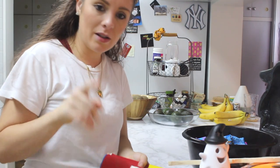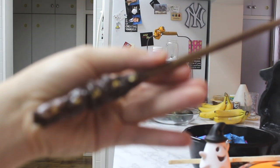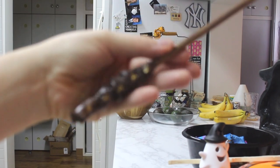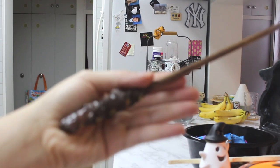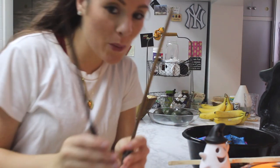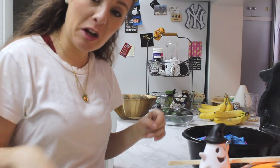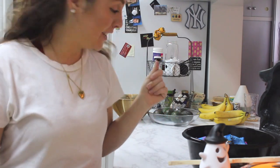Oh, and we made wands. My wand looks crappy. Devin's wand looks good. Mine looks like it has poop at the end of the stick. Let me go get them. Here is Devin's wand, if you could see it. And then here is mine. And it literally looks like a poopy mess with gold on it. It's hard to focus, sorry guys. There we go. So here are our two wands that we made as well. I'm a big kid in adult form. So let's get decorating.